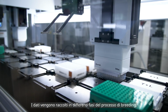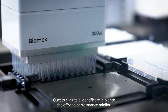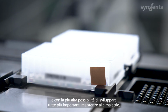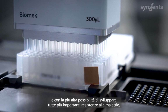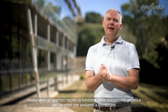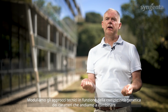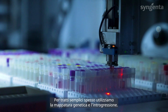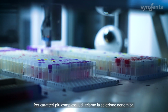Data is collected at different stages of the breeding process. It helps us to identify the plants that have the best performance and the highest probability to carry all the important disease resistances. We modulate technical approaches according to the genetic complexity of the trait we are combining. For simple traits, we often use genetic mapping and trait integration, and for complex traits, we use genomic selection.